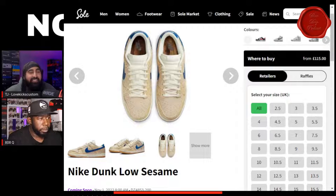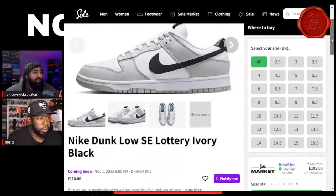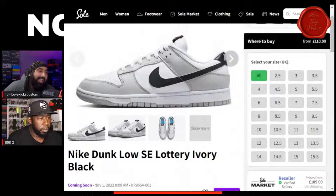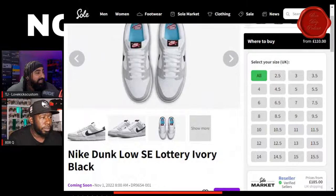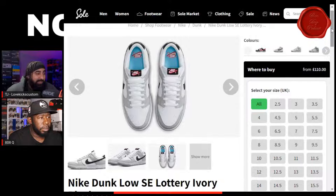Next up is another Dunk Low, guys. This is the Dunk Low Lottery Ivory Black. I like it. Yeah, it's cool. It's a simplistic colorway. Does what it says on the tin. I think this is a restock as well because this has already come out before. Nike Dunk Lows are doing their thing in November, guys.